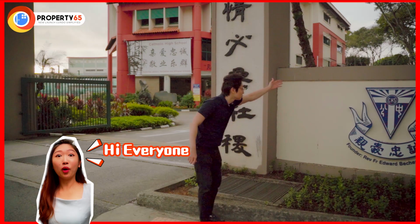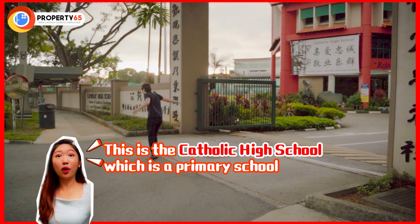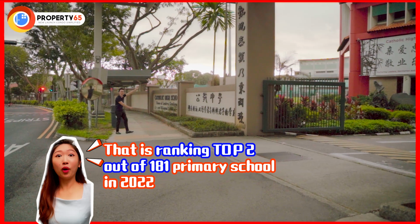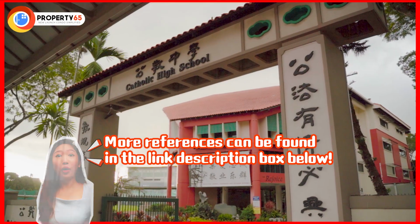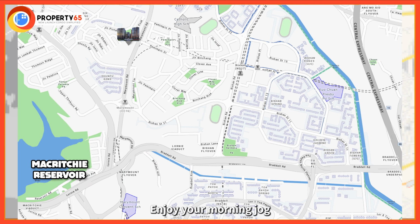Hi everyone! Look behind me! This is the Catholic High School, which is a primary school that is ranking top 2 out of 181 primary schools in 2022. More references can be found in the link description below. What's more, it's also close to MacRitchie Reservoir. Enjoy your morning jog or brisk walk session so conveniently.